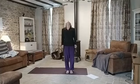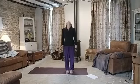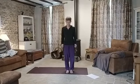Keep on going at your pace with your breath. Exhale, looking down. Inhale, looking up. Slow movement, slow breath. Okay, bringing your head back to neutral, looking forward.